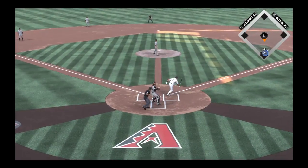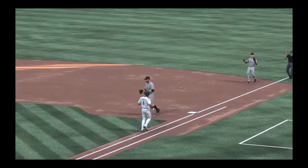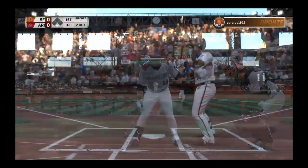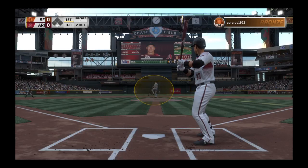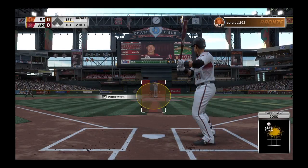Breaking ball swung on in the dirt. And he makes the throw to first. Peralta is retired, 2 down now. Batting third, Jake Lamb standing in now. It's been a rough go for him at the plate as he enters this one with a season average in the 230s. First pitch fastball swung on and missed, 0-1.